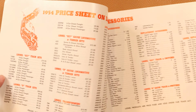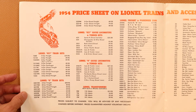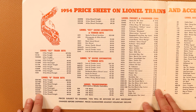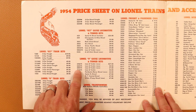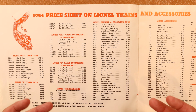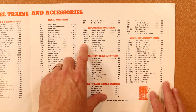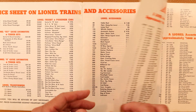So as we get into the first two pages, essentially this is the 1954 price sheet on Lionel trains and accessories. Remember, Lionel sent out the advanced catalog, which sort of showed what they were having, but didn't have any prices on it. So this is now saying, hey, what is all this going to cost? There were some really neat new items in 1954, such as the 682, as well as the aluminum passenger cars. So people want to know what all that was going to cost. That's what these first two pages show, including some of the replacement accessories, such as the 3462P milk platform. Pretty neat first two pages here.